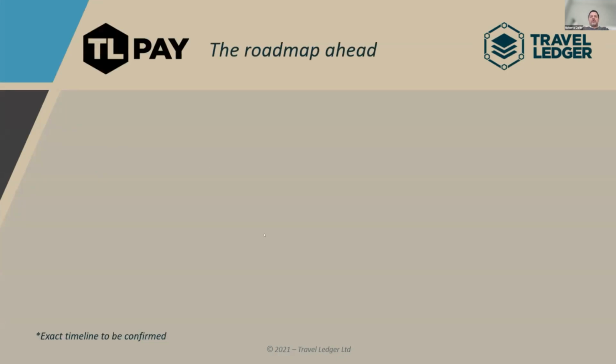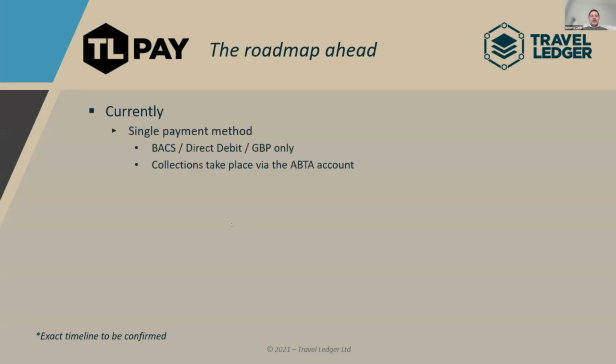Some of you might be aware already that ABTA is planning, at some point in 2022, to change the way that the settlement is done, in terms of the money not necessarily going through their payment facility, through their bank accounts. We will formally announce and communicate that to you well in advance of that happening. But basically, the current environment is only BACS, only direct debits, only GBP.